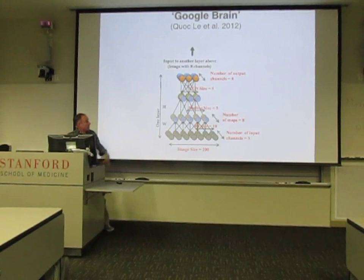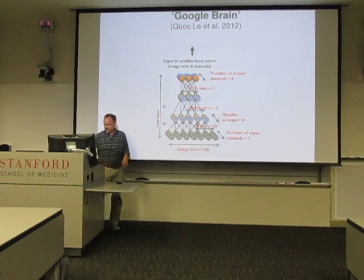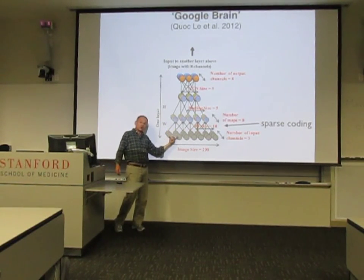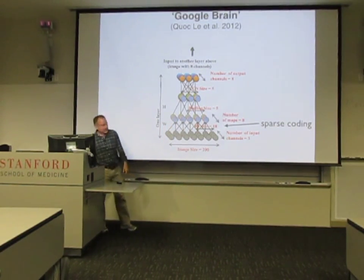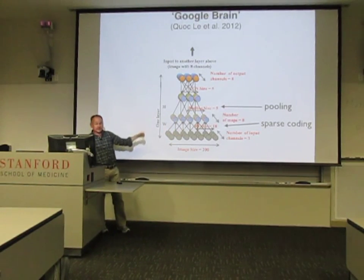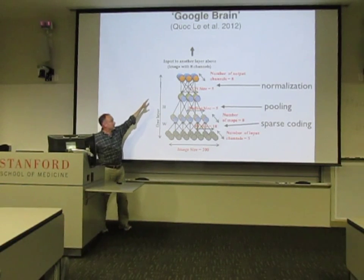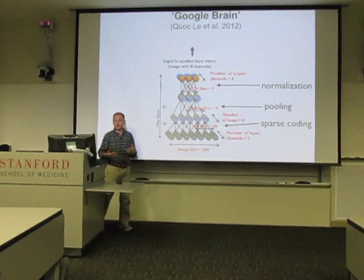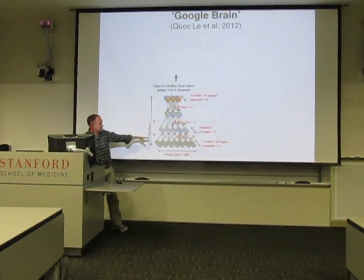And so Quoc Le constructed this model where he does this thing called sparse coding, where you have neurons that are extracting features in the image. These neurons are just looking at one little local region of the image, and learning to form a feature representation in an unsupervised way. And then a stage of pooling, just like in the neocognitron model. And then a stage of normalization, where these neurons are dividing the response by the overall activity in the population. So you're coding a relative value relative to other neurons. And you take this stage, and you just do that over and over again.